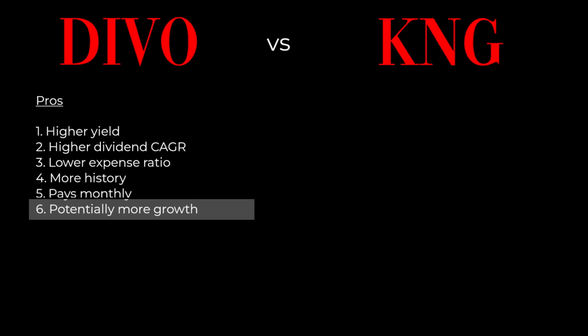All right, there could be some more growth here, and that's just because they don't put covered calls against everything. Even though KNG is only doing 20% of each position, with DIVO you're up to the liberty of whatever the DIVO managers want to do. And so that could potentially give it more growth.